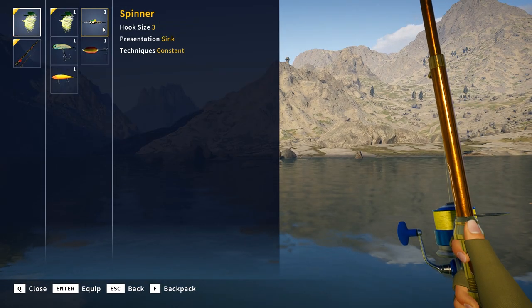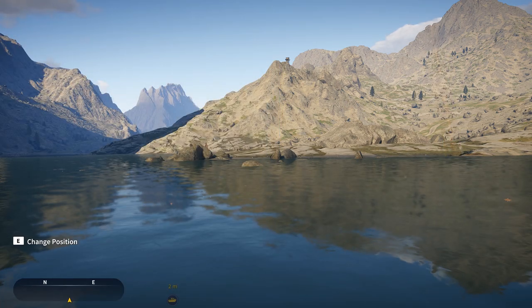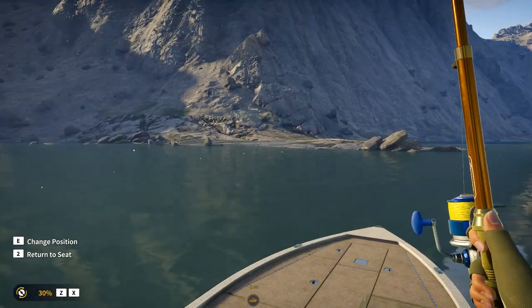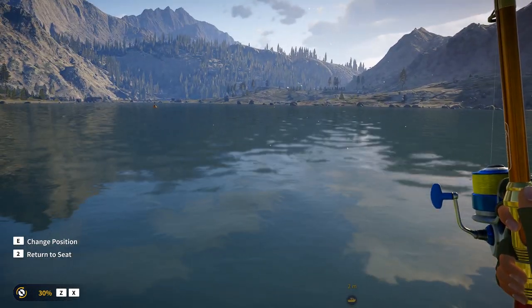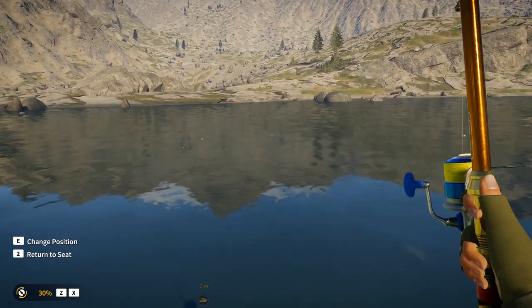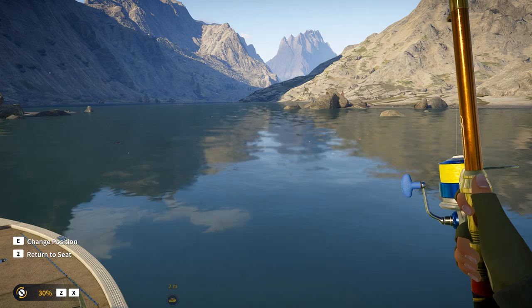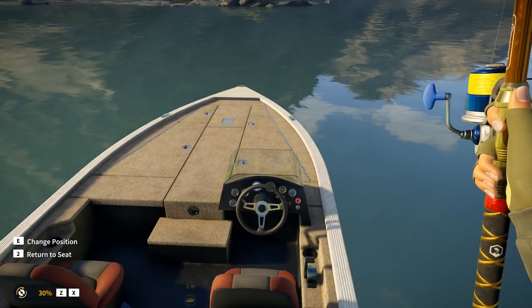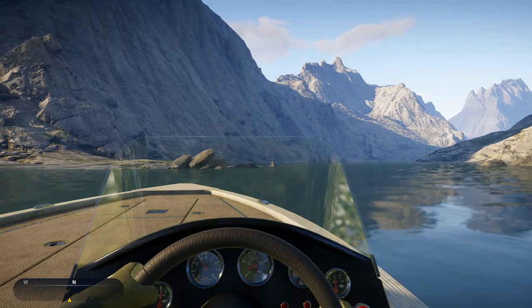Should we try a different lure? What should we try? Let's try that. They're on the surface, a lot of them, so it may work. It may not. Give it a little go. The spinning bait's that good, though, that you just tend to stick with it. It doesn't cost you any money either, because you get it by default, do you know what I mean? Drive somewhere else, see if we can find something better.